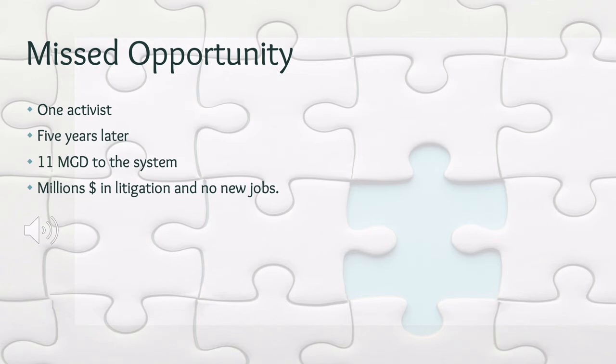How one activist could cost the state, the county, so much money, so much effort is shocking. I can't add up all the dollars spent, but millions and millions of dollars of lawyers' fees, hours of lawyers that could have been doing other things, penalties paid by the county, rewritten contracts by the district, 5 years of difficult lawsuits.